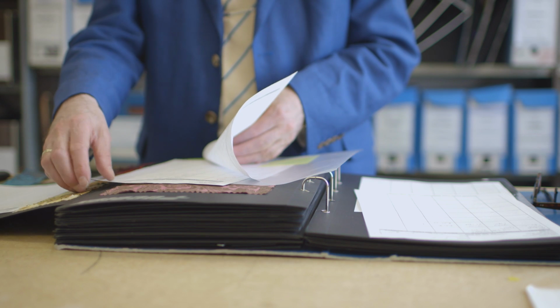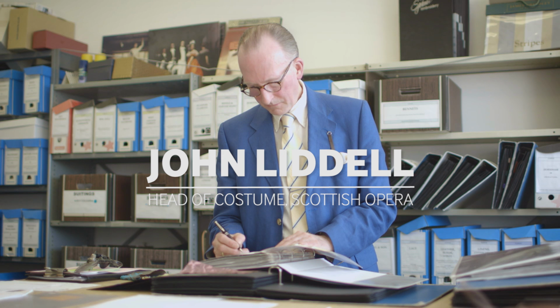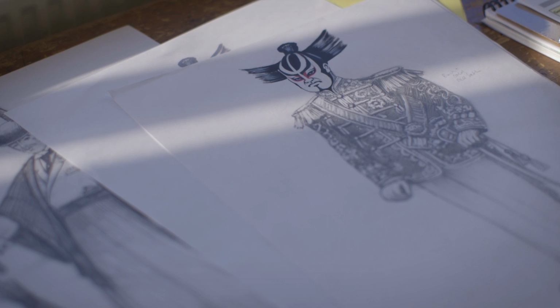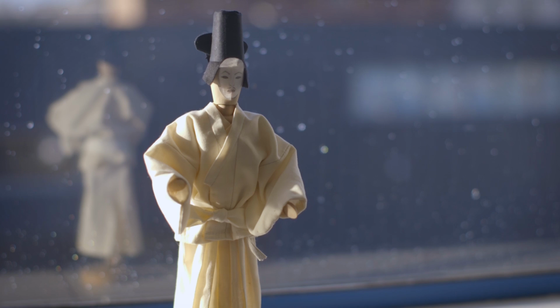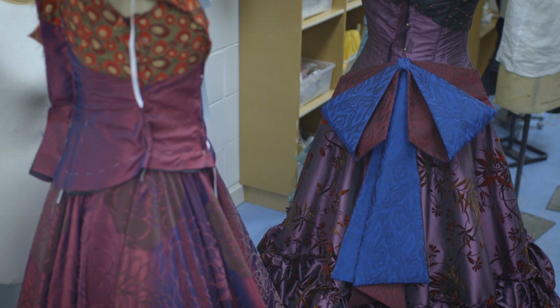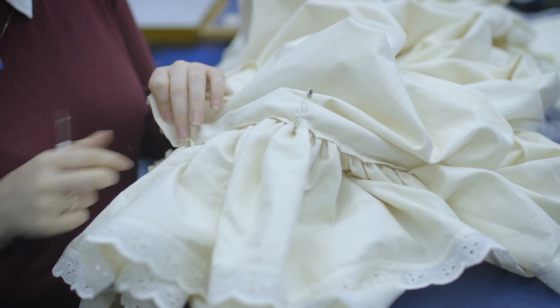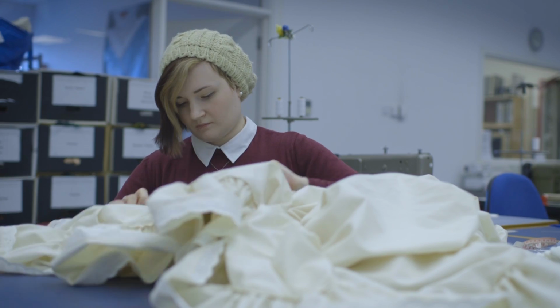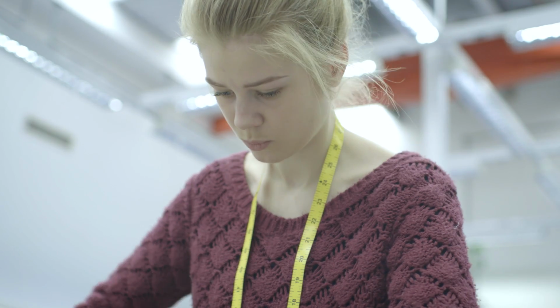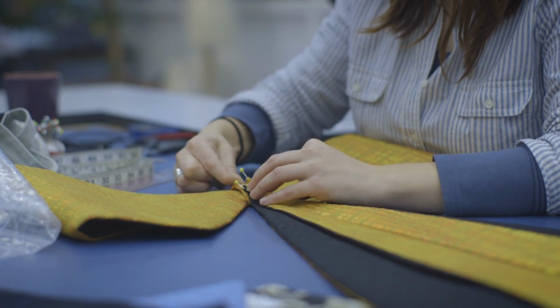Well, the Mikado is a very big show for us in the costume department in Scottish Opera, and it's a very exciting show. It's big in terms of numbers of people, and it's big in terms of the lavishness of the costumes. The costumes are Victorian and Japanese. It's as if a British theatre company is putting on a production of the Mikado in the year 1892, and we are now a contemporary British company putting on this. So it's a Victorian British version of Japanese costumes.